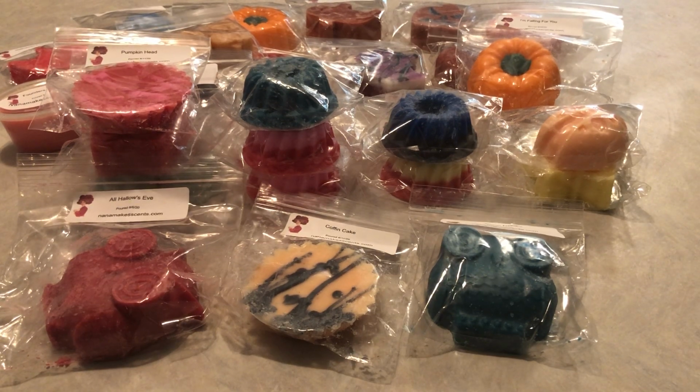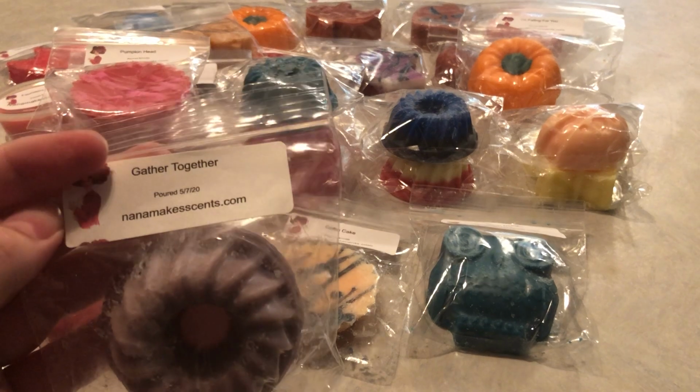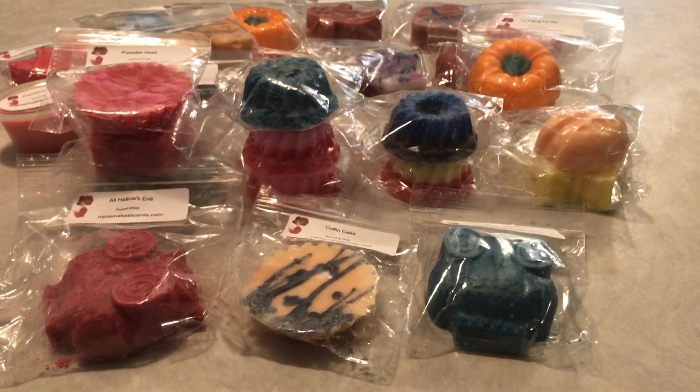And lastly, Gather Together. Let me find the notes on Gather Together real quick. This is Amish Friendship Bread, Zucchini Bread, Pumpkin Souffle. I believe this is mine, actually. I could be very much wrong, but I do believe this one was mine. Gather Together.